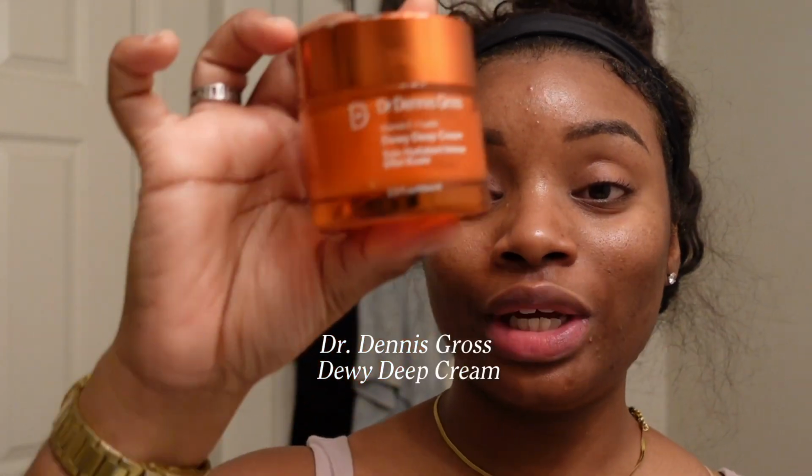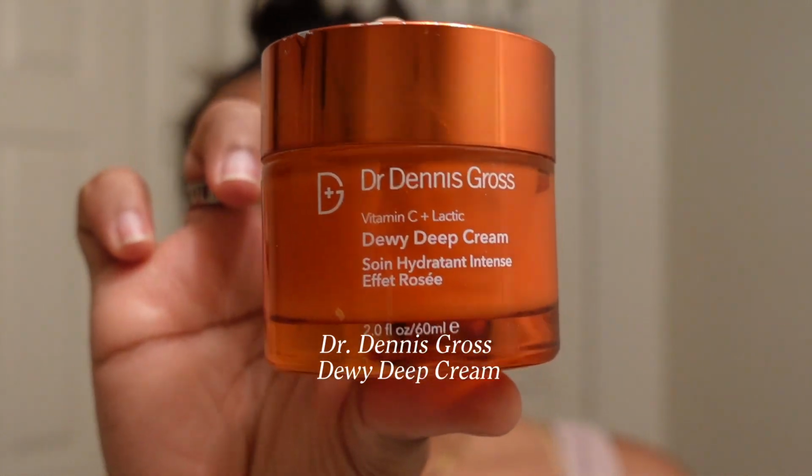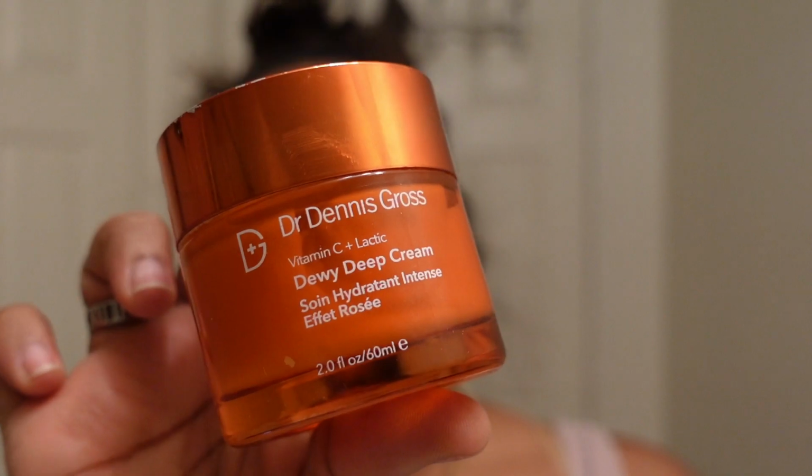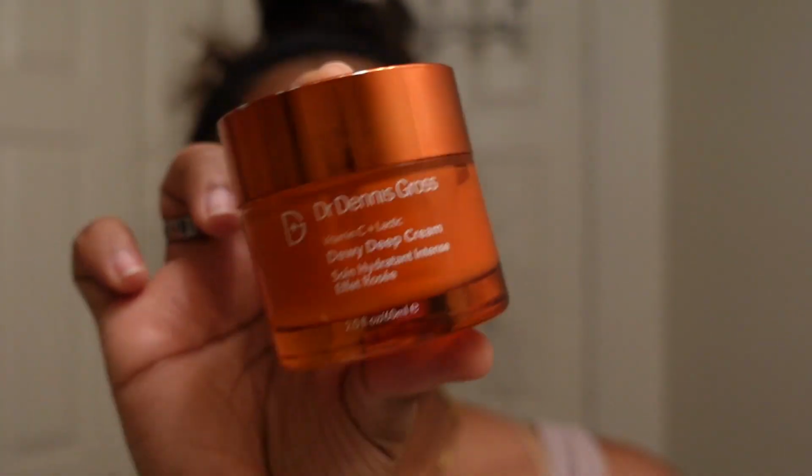And then with the Dr. Dennis Gross Dewy Deep Cream. This stuff is so hydrating, and I want you guys to see it. So I'm gonna go off camera and put it on so that you guys can see what this is, but I do this first, and then I finish with this.